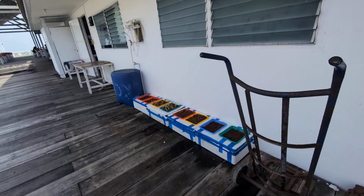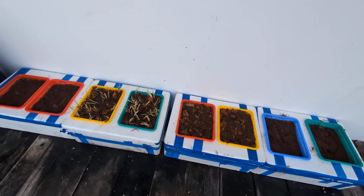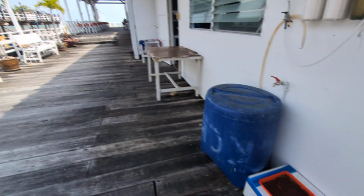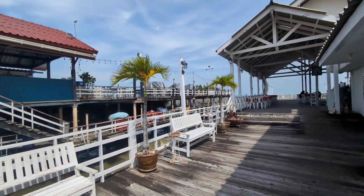There we go. I think they're preparing all the herbs. Bit windy today.